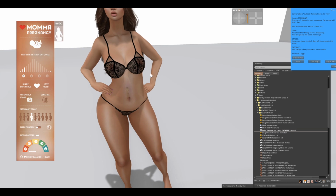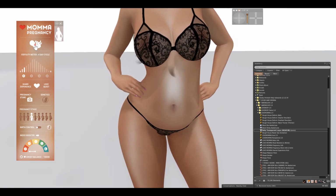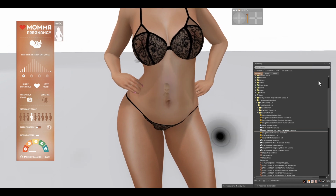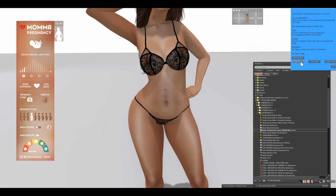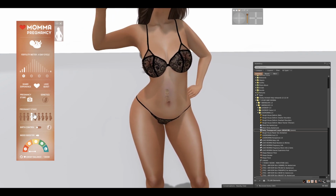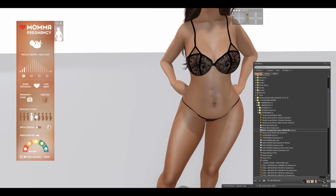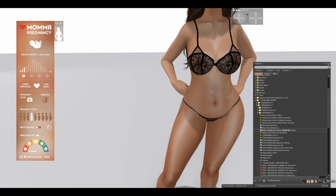I can also toggle my fetus. So if I go here, I can toggle it. I go back here and I can toggle it back on. So pausing my pregnancy is nice because if I pause it, I can literally stay on stage 4, leave town for a month, come back, and still be on stage 4. But I'm going to unpause.